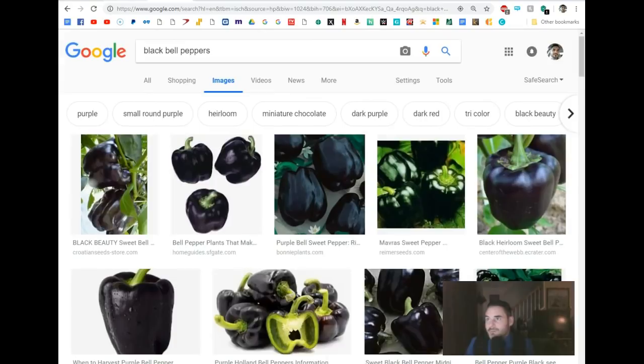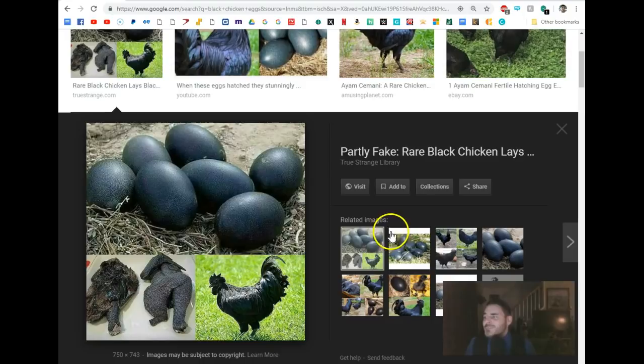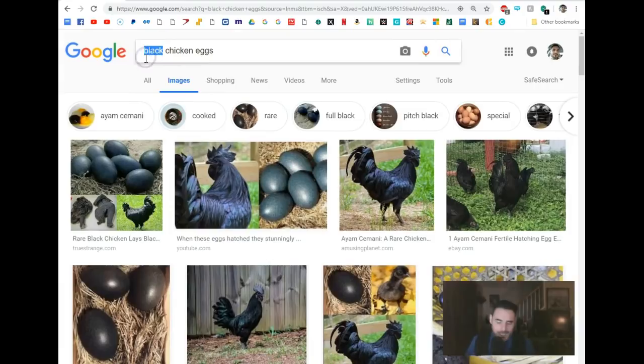I think not. How about black chickens? Whoa, ho, ho. And what's a black chicken lay? A black egg. Yeah, black egg. Whoa, black egg. All right, so there are black chicken eggs.